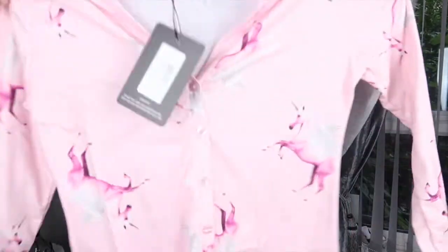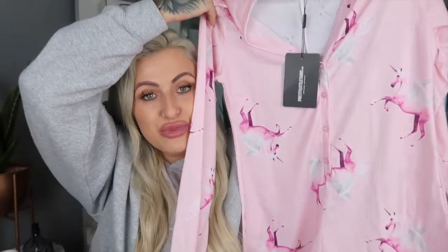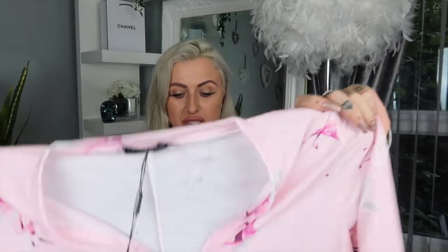And like I said, this one's medium, and to be fair, that looks like it's gonna fit me. Now I'm thinking the other one's gonna be too big, but we'll see. Right, let's see what a large looks like. Moment of truth. Oh, large looks like it might fit me as well. They're both gonna fit, but anyway, look at this pattern. It's the unicorns, the pretty little unicorns. That is so cute. I literally love this one so much.